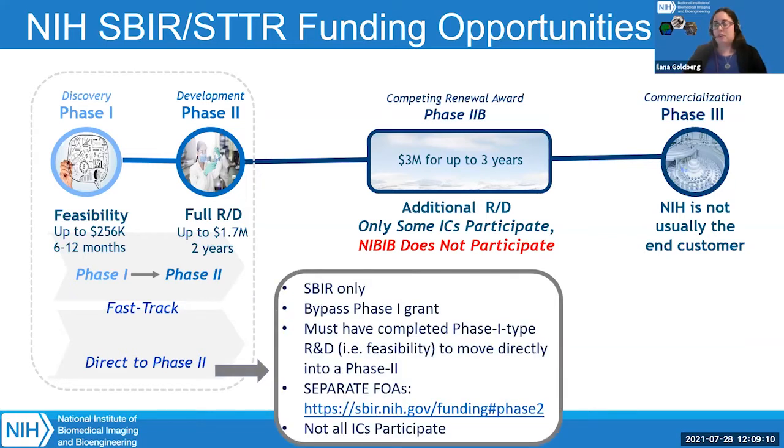And finally, for our SBIR grants only, we offer direct to phase 2. That means that if you can show proof of feasibility, and we don't define what proof of feasibility is because we know that all technologies are very different and proof of feasibility can be very different depending on what you're working on. But if you feel that you can show proof of feasibility, you can put that into your phase 2 grant and you can apply directly to our phase 2 program just for SBIRs.